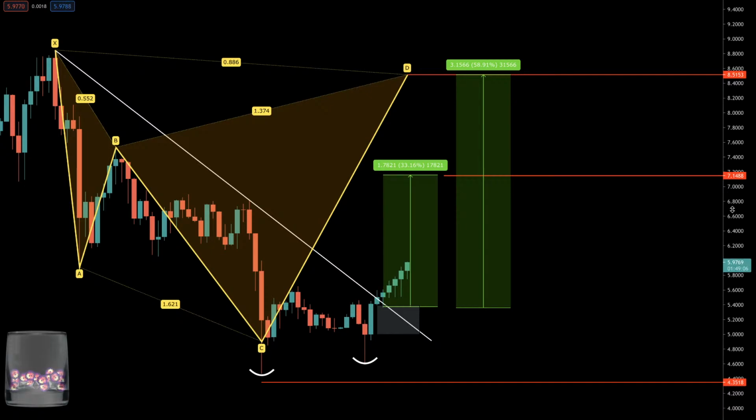And again, we painted the double bottom, Bulkowski double bottom, the current more local double bottom being slightly higher than the previous low. We are painting again some kind of shark harmonic where we're looking for the $8.50 area on EOS, which is an 886 fib extension. Currently you are in the golden zone. The first level of interest will be around $7, but ultimately we'd like to see $8.50 on EOS.